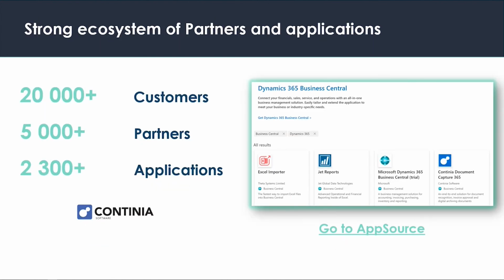Okay, when it comes to the marketplace and ecosystem itself, and now BC Online, actually the last quoted number from Microsoft was more than 20,000 customers. I'm sure it's a lot more than that because it was quoted last year. There are more than 5,000 partners dealing with BC Online worldwide. So this is a truly partner-led product.